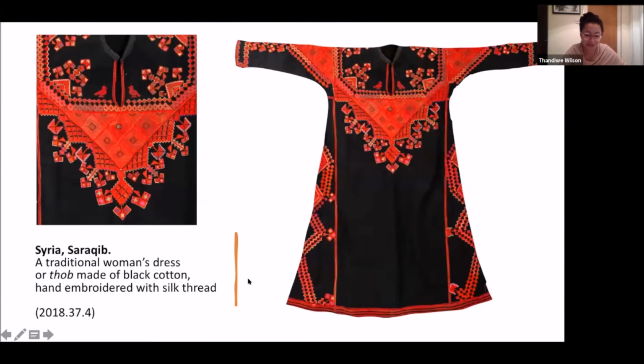So from water wheels in the landscape to water wheels in textiles. This stob is decorated with a combination of hand and machine embroidery, consisting of geometric patterns and two sweet little lovebirds there on the chest panel facing each other. And another design of water wheels, which you can see on the left, this design circling the triangular pattern in the very center of the chest.